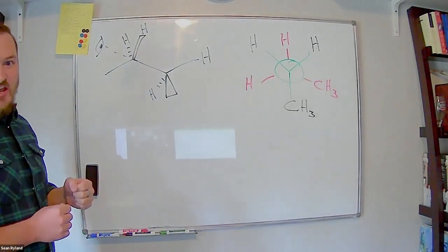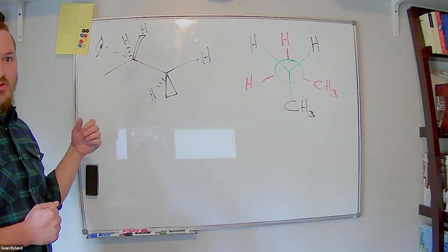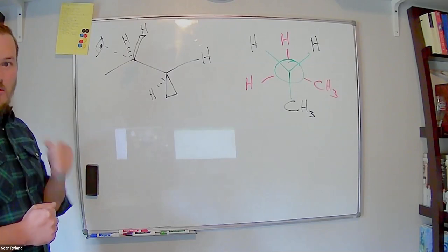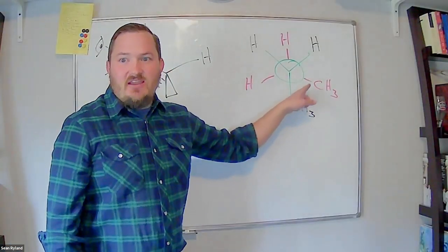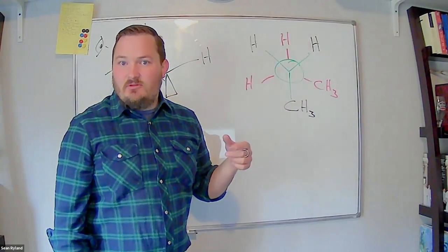If we had the same molecule, still butane, and we want to draw the most stable conformer, what would it look like? Those CH3s would be opposing. Yeah, we want these to not just be staggered, but we want them to be staggered on opposite sides as much as possible.